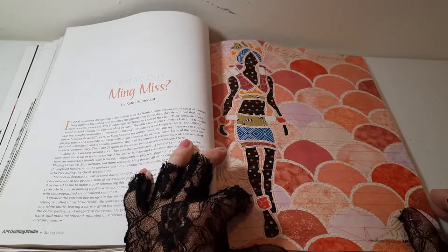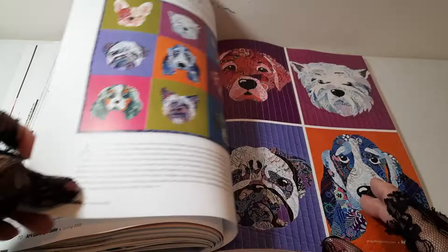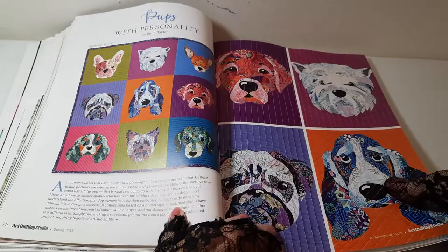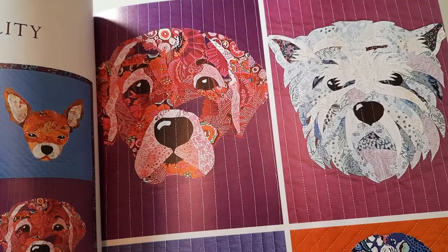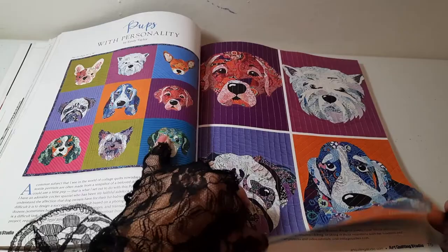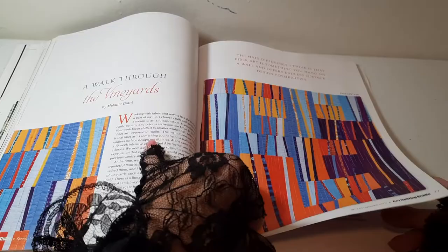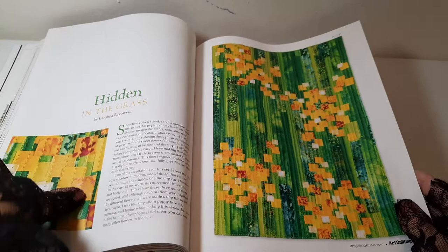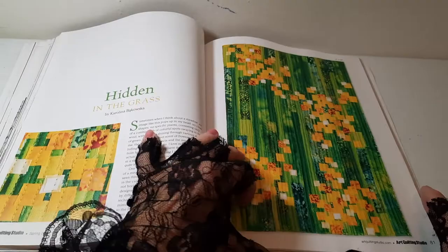What did Ming miss? Pups with personality. I think we need to see this up close. Now that's an interesting combination and arrangement, and it looks like these are raw edges, just barely stitched down, like dandelions in the grass.